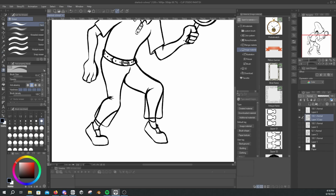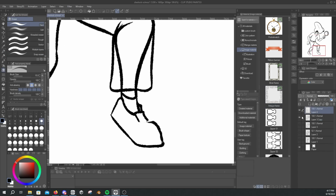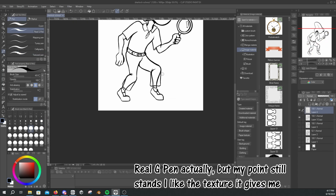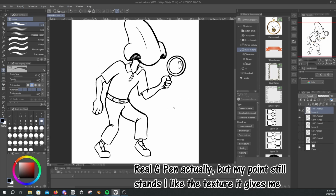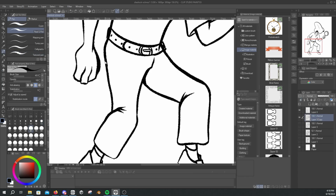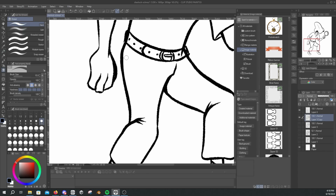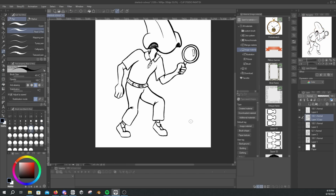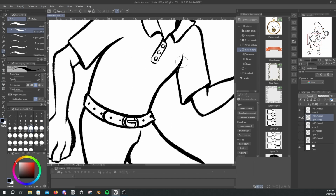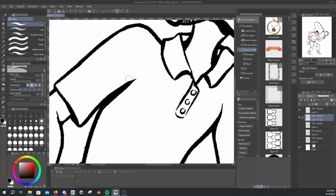To draw big thick sketchy lines here though, using the textured brush actually that's default in Clip Studio. I really like this brush. It has a lot of character to it, and it's a really easy way to add a nice little style. Flipping my canvas a little bit to make sure everything looks good, and it does. So we are moving on.